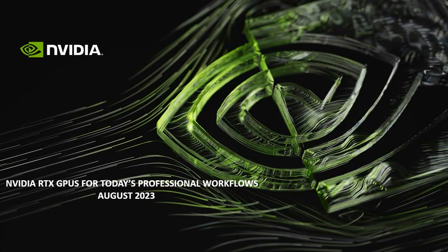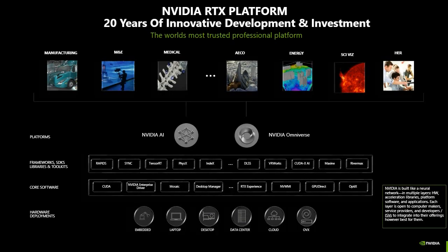Okay, switching over to where NVIDIA fits into the HPZ messaging. I'm going to go through some content with you guys. Feel free to put questions in the chat. So NVIDIA RTX is a platform. NVIDIA has been working for over 20 years to develop this incredible GPU platform, not only hardware, but also a vast amount of software, frameworks, SDKs, toolkits, lots of different things.